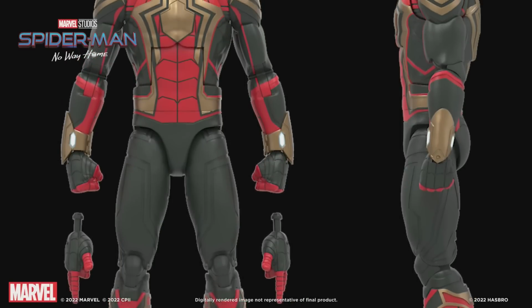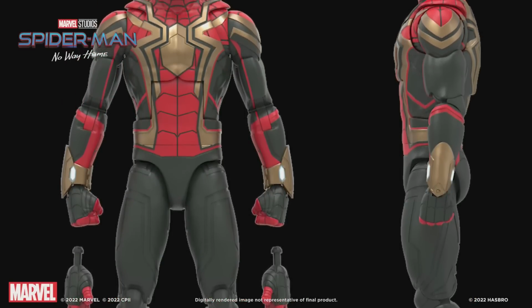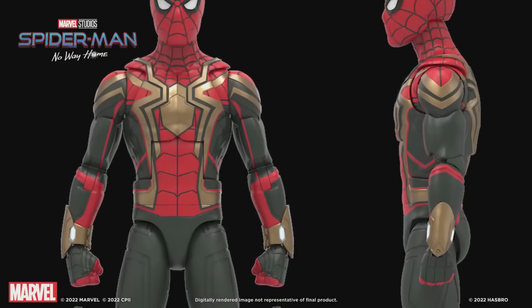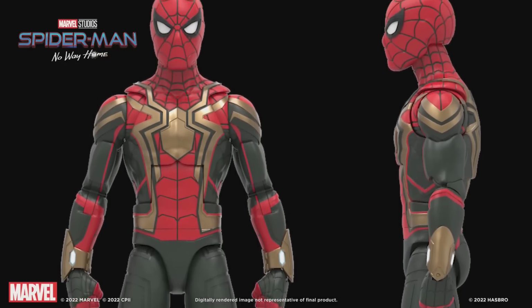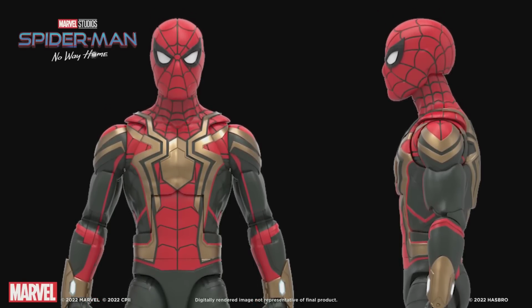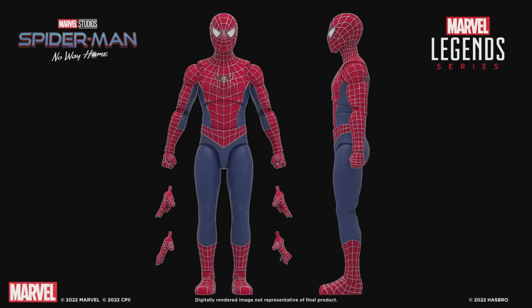He's gonna have printed webs, an extra pair of hands, and different little modifications here and there to just improve on the figure. So they pretty much remade the figure with a different sculpt and improvements on things that people criticized the first wave for.